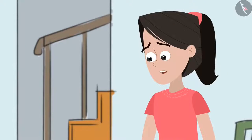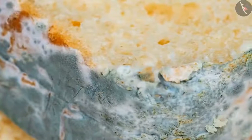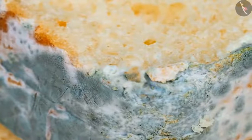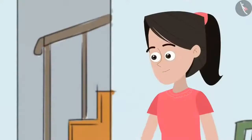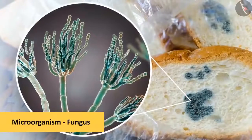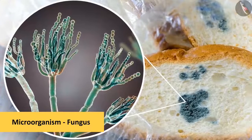Ew! This slice of bread is rotten. It has a grey patch on it. Hey, wait! This patch looks so different through the magnifying glass. What is this? Remember, we discussed the microorganisms sometime back? This grey patch is nothing else but a colony of one such type of microorganisms, the fungi.